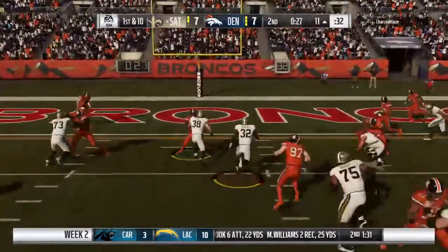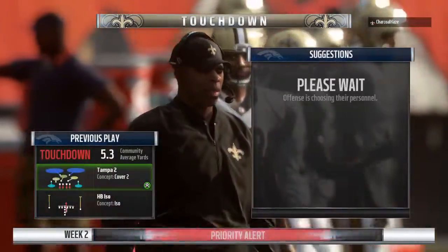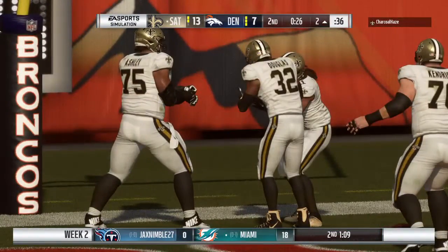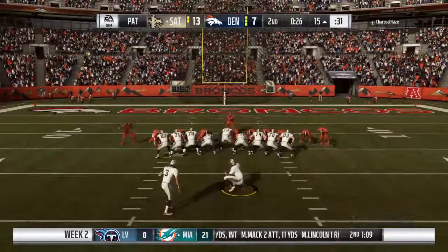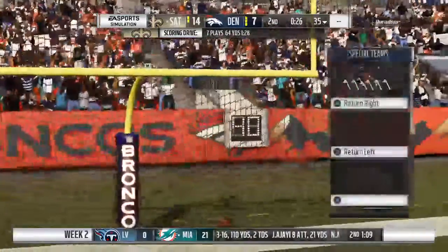And they'll go ground game here with a tailback. And he'll take it into the end zone for the Saints touchdown. A great play there. His 2nd touchdown on the season. And the Saints are able to cash in for 6. Lutz good on the extra point. And that makes the score 14-7.